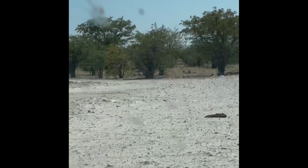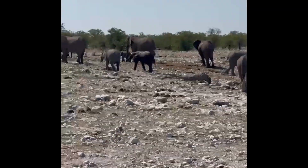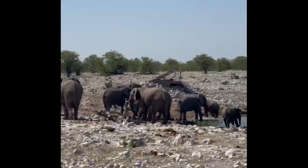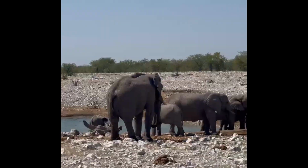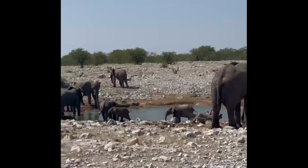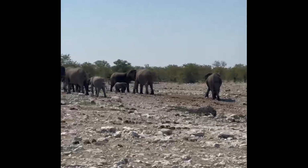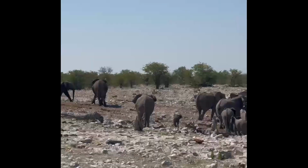After spending about 2 hours at Olifantsbad, it was time for us to go. We said our goodbyes to these gentle giants and we were on our way to Okakoyo.